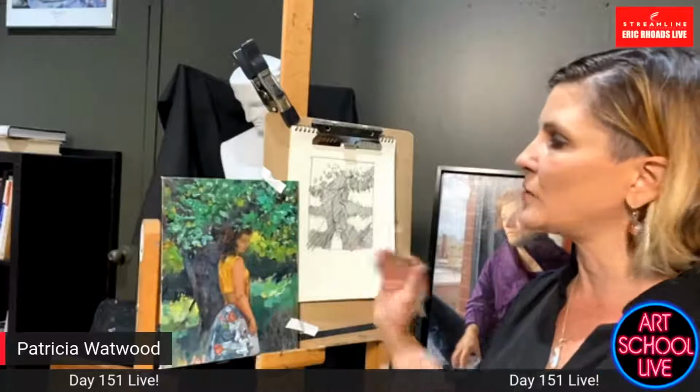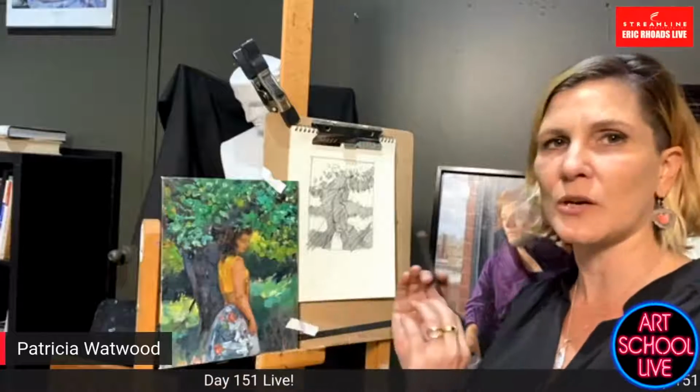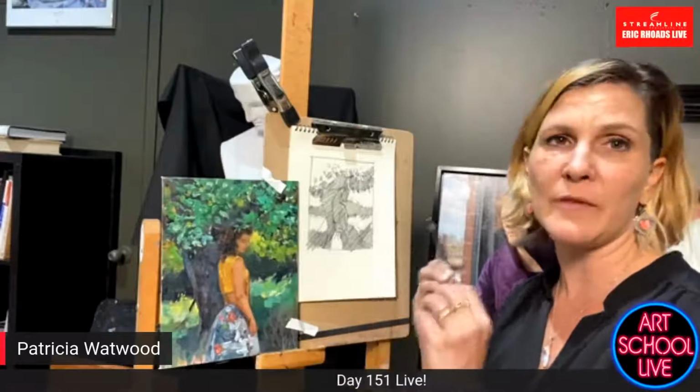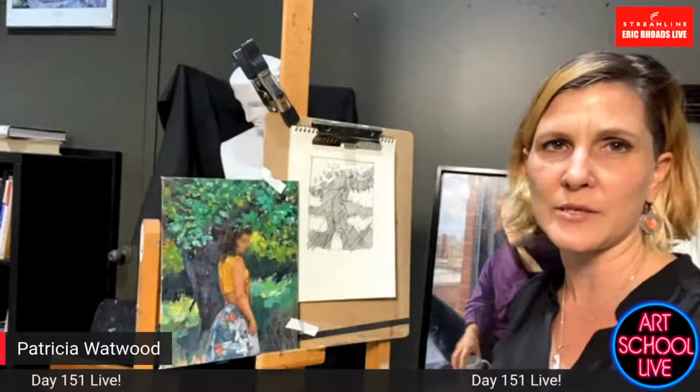So you can start using color, yellow against the orange, to start defining shape and get more detail without actually breaking up the value impact. And that's a really good key to strong composition.